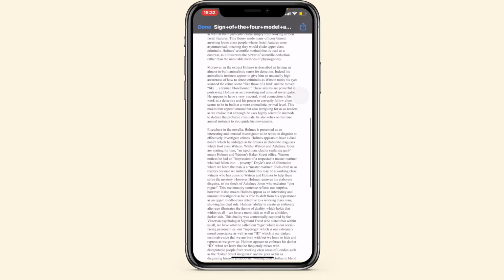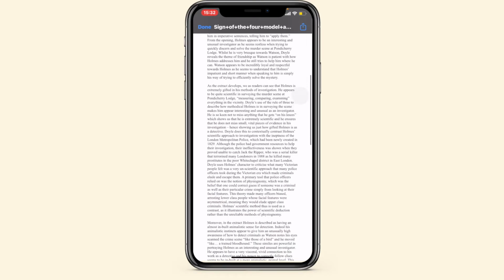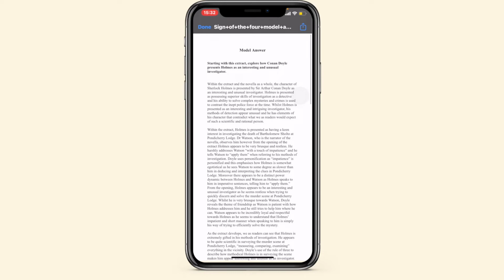I'm not sure what book this is, but you can see there's a model answer for you to go check out once you finish studying your book, and how you want to structure your essay so you can make sure you get that grade 9, baby.